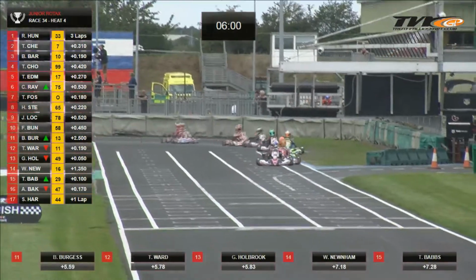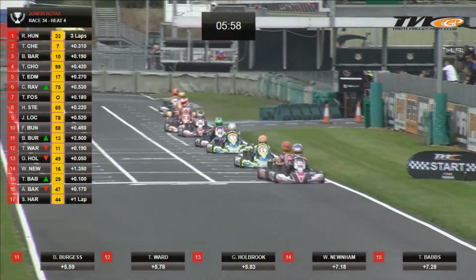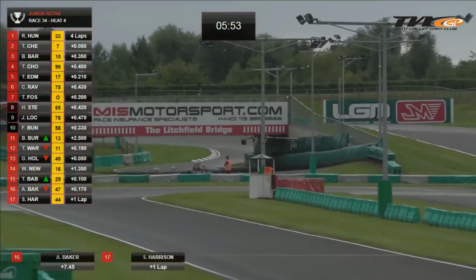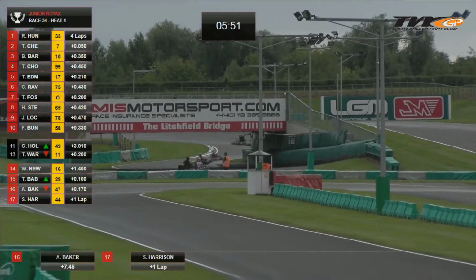On the track now, people fighting for British titles, lots of top teams represented.